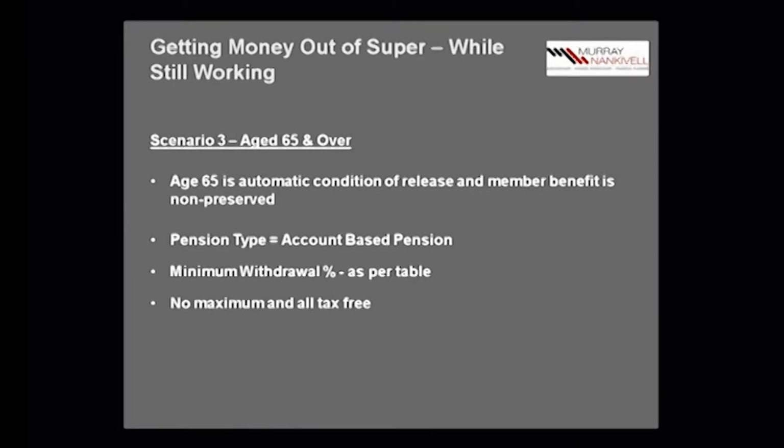If you want 50% of your money, you can have it. The only thing you've got to do is make sure you've taken, if you're over 65, the 5% that the government says you must take as of next year. So no maximum, it's all tax-free, go your hardest. Obviously, once you've taken all your money out, there isn't anything left. So once it's gone, it's gone.